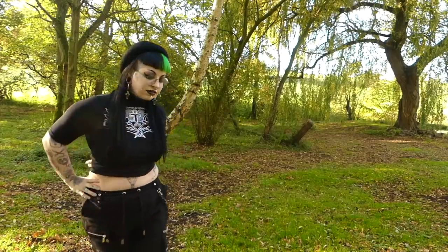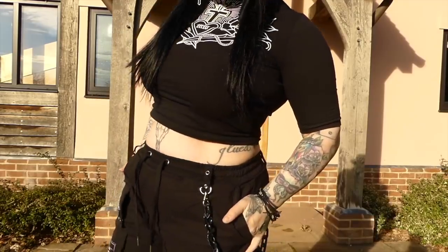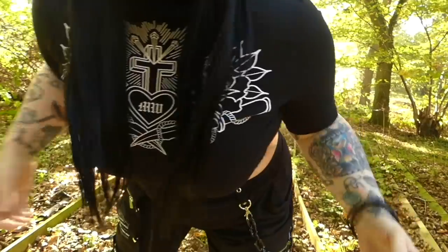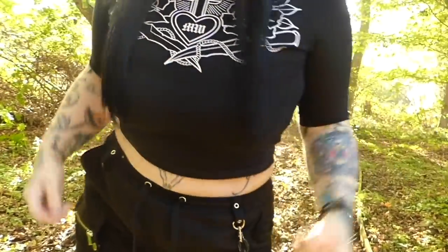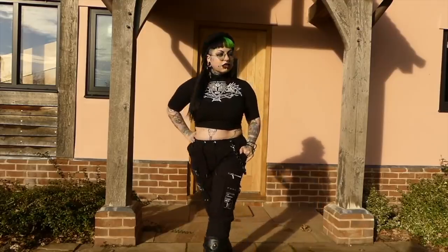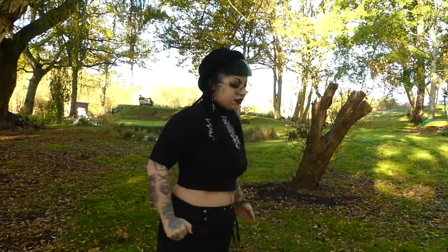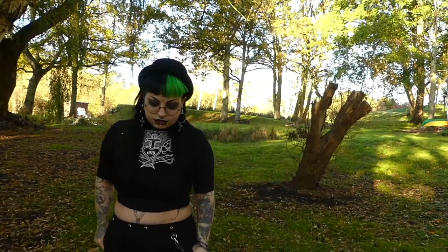My green hair again is Manic Panic Electric Lizard. The top I'm wearing is the Rosalind high neck top from Mary Wyatt London. It's got a heart cross tattoo design on the front of it. The fabric is really stretchy and comfortable, and it fits in all the right places. I'm wearing a size 12 in the top, and it fits perfectly to my size 12 titties.